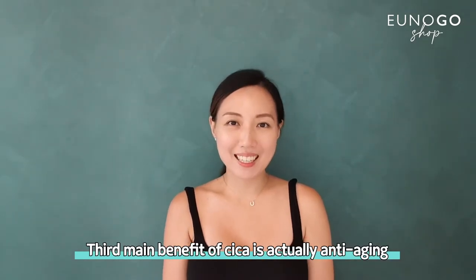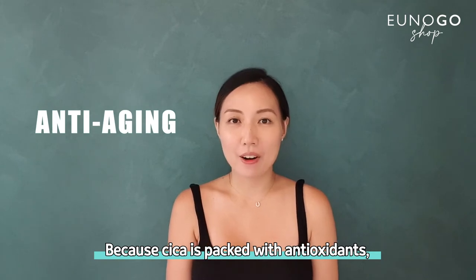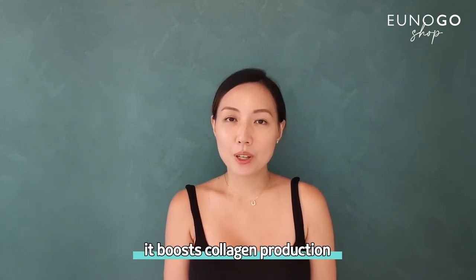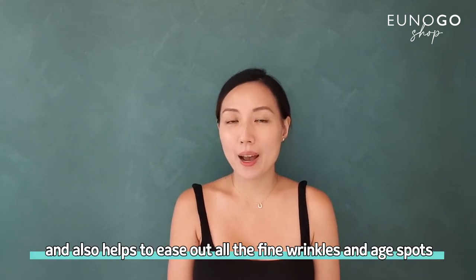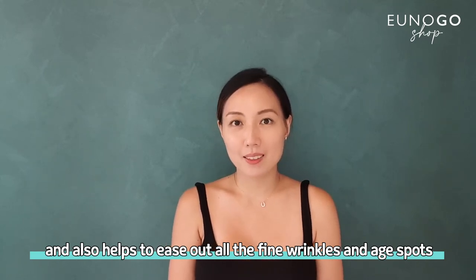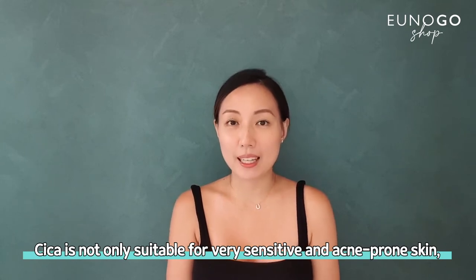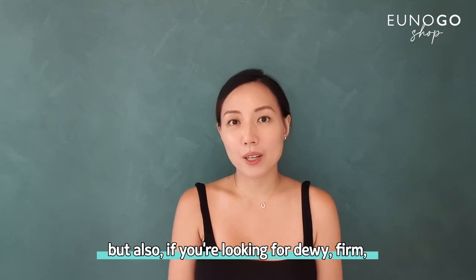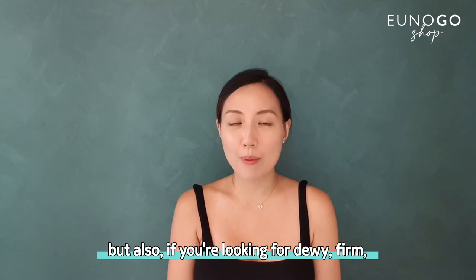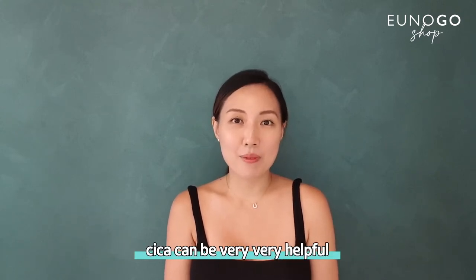The third main benefit of Cica is actually anti-aging. Because Cica is packed with antioxidants, it boosts collagen production and also helps to ease out all the fine wrinkles and age spots. So Cica is not only suitable for very sensitive and acne-prone skin, but also if you're looking for dewy, firm, hydrated, healthy-looking skin, Cica can be very, very helpful.